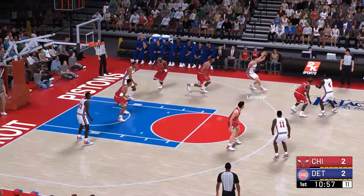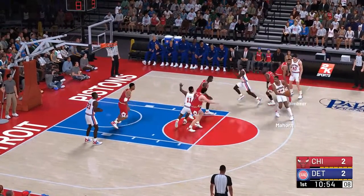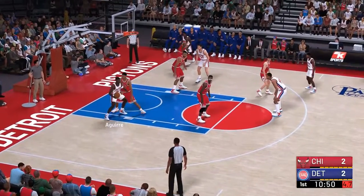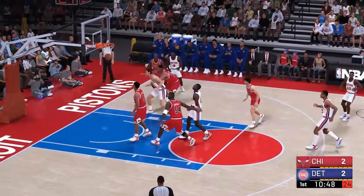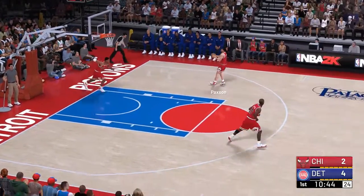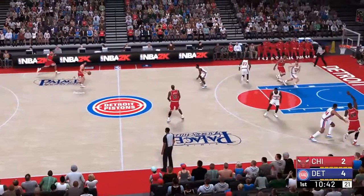A little over a minute gone here in the first quarter. Laimbeer passes to Mahorn. Down to 5 on the shot clock. Here's Aguirre, open and close, and nails it. I tell you what, you better watch out, fellas. He is on fire here today.